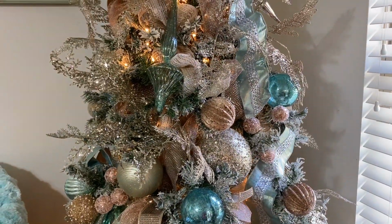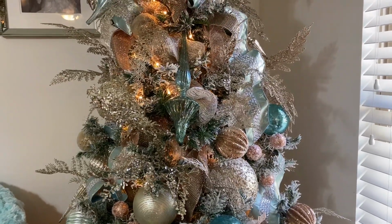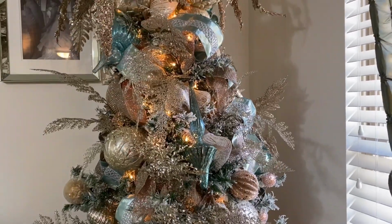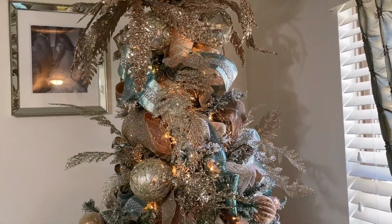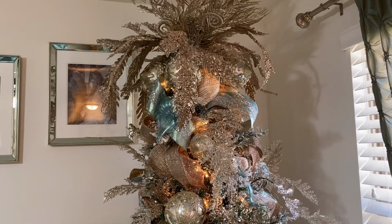I love all of the floral picks. I've collected those over the years from some of my favorite floral shops here. Obsession, Silks of Blooms, Hobby Lobby. Anywhere I find champagne floral picks, I tend to pick them up. On sale, of course.